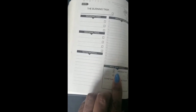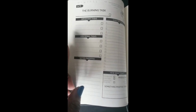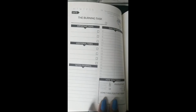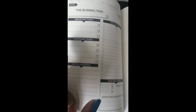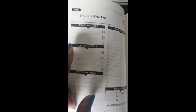It's very tempting because it has so many different lines and spaces to write down absolutely every single thing that you need to do. But it's important to remember that you have to consider the time the tasks take. You have to be careful with this Procrastinators planner, because when you do write down lots of things and you don't get them done, it can be quite discouraging at the end of the day if you're somebody like me who likes to tick off the things that you've done.